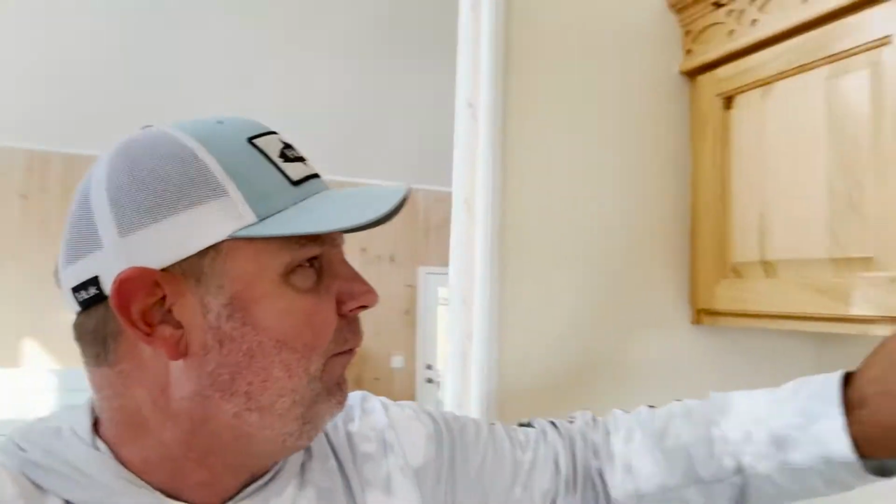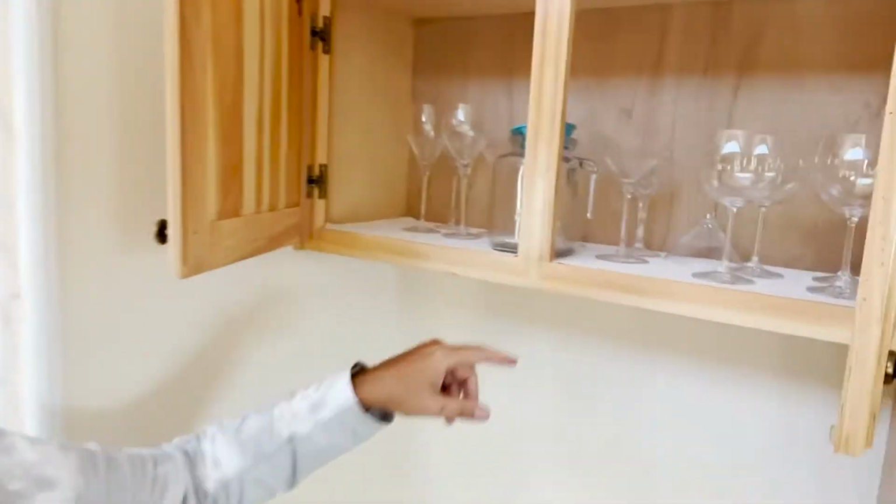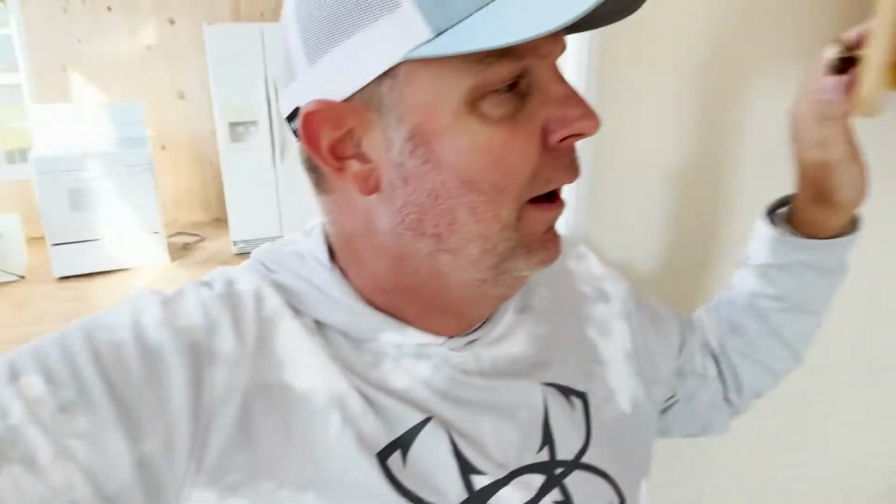I mean, there's still some stuff in here, but these are in really good shape. There's only been one owner for this house. There's nothing wrong with them structurally. You can see how clean they are inside. There's no reason to spend the money to replace them. None at all, especially for the minimal amount of time.